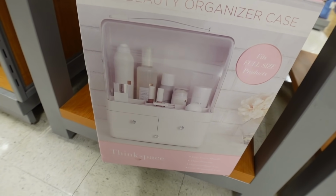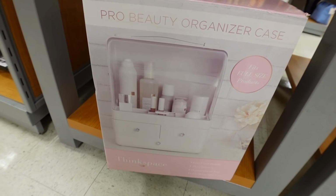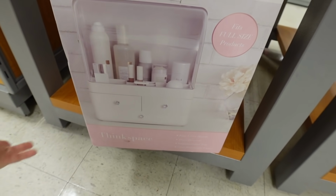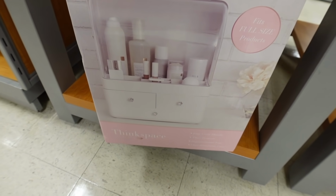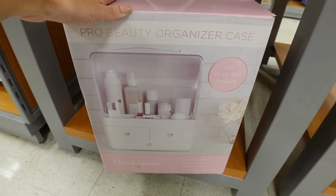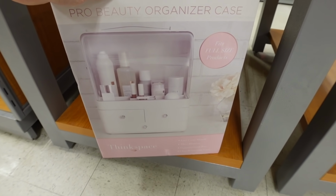I have all of my skincare stuff in it. I moved it into the bathroom, and I love it. These little compartments are so good for just random stuff. Like I keep my lip balms in there, so definitely recommend getting this if you need a new way to organize your skincare or just anything. It's $40.